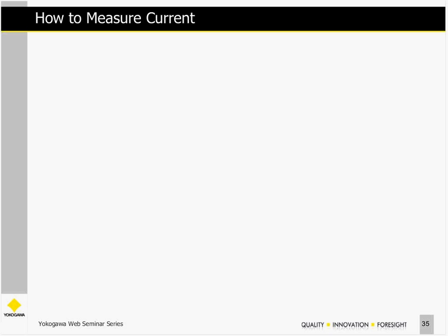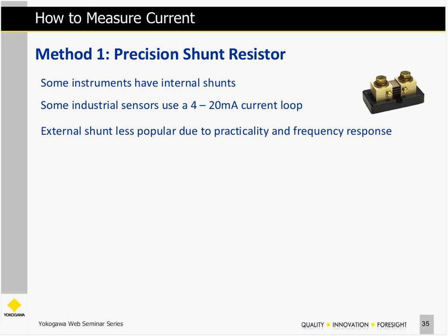Okay, so that's a little bit on the high voltage side and the sensor side. Very common for people in mechatronics applications to measure current. How do we measure current? And similarly, there's a couple different ways to do that. One method is to use a shunt resistor. And a shunt resistor is typically designed for low speed, high current type of measurement. And some instruments even include internal shunts, like power meters.